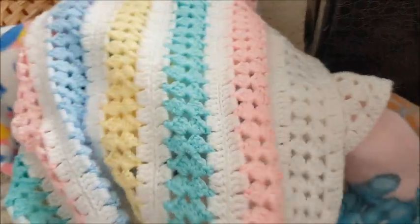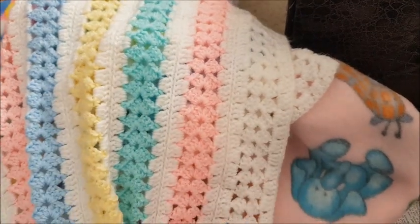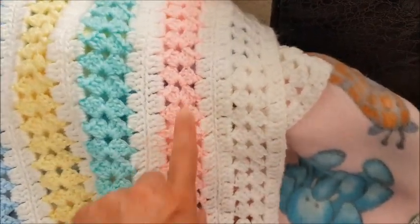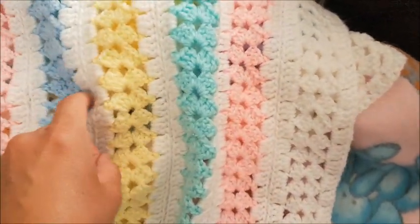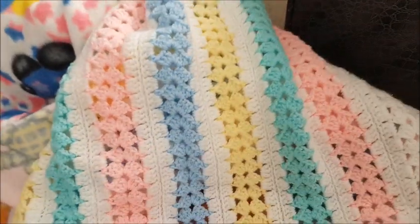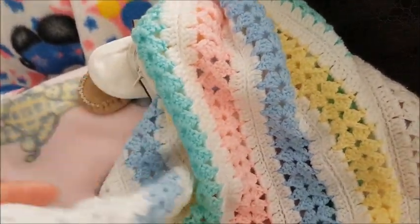I found this beautiful knitted striped blanket. It has white, well, it's mainly white, but it has stripes of light pink, light green, and light yellow, and a light blue all throughout. It's so pretty. It feels knitted for only $2.99.